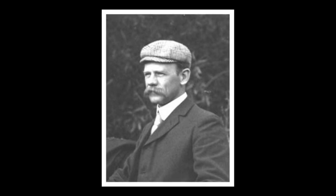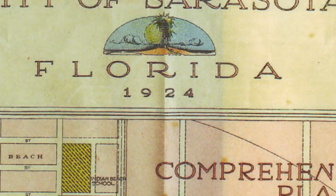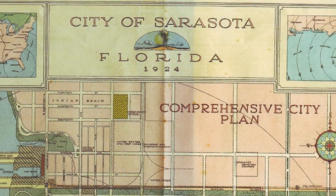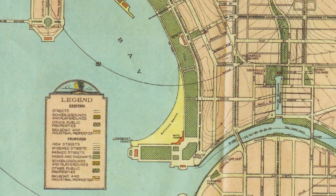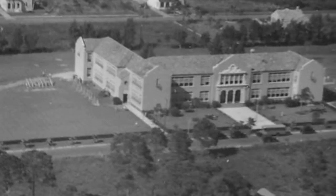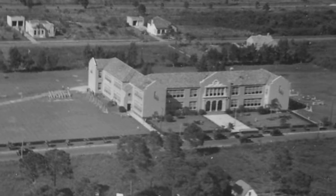Renowned planning consultant John Nolan of Cambridge, Massachusetts, took up the challenge and produced a visionary plan for the city of Sarasota that would take full advantage of the bayfront. Also, in his report, he recommended that 4 elementary schools be built, along with a new high school to keep up with the growth of the area. Only 2 of the elementary schools were constructed, and they were, in fact, twins.